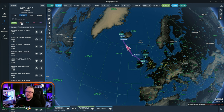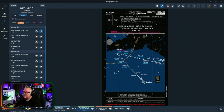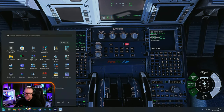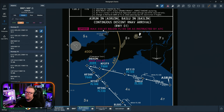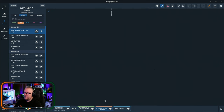If we have a look at the charts for the approach, it's going to be an ILS 01 in. Our standard terminal arrival route is going to bring us in. I think it's Baslu. Is it Baslu? All right, that's our initial fix. So Baslu, that's where we're going to come in. And look at this, lads. These are called holds. They'll have to hold us. So we're going to ramble in this way, and you'll see flight level below 120, and below 10,000 feet we're going to be below 250 knots. We're going to need some sort of a transition from the STAR to the approach.